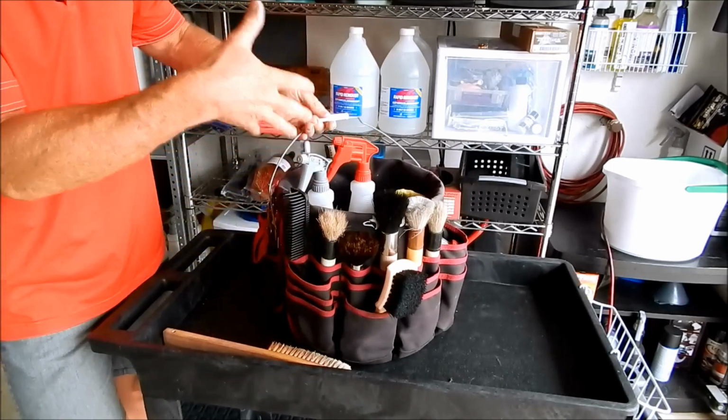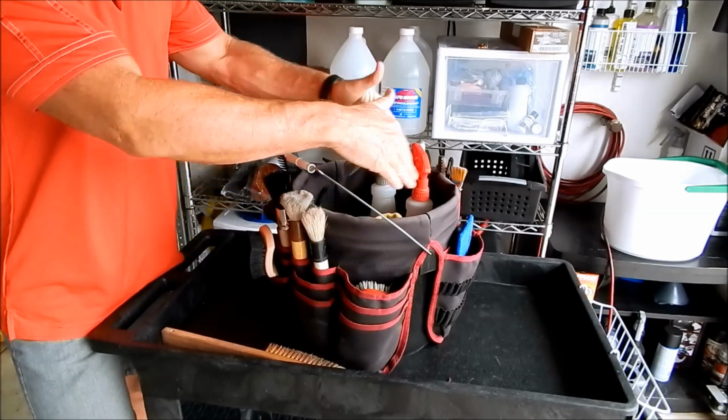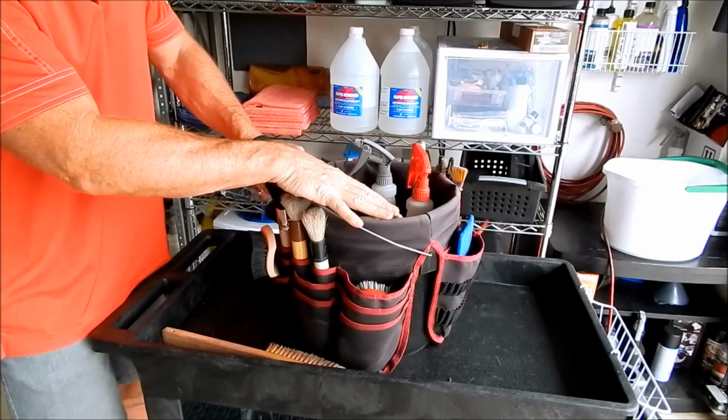But this tool caddy to me is ideal. It's the perfect size. It houses everything I need to do the interior of a car.